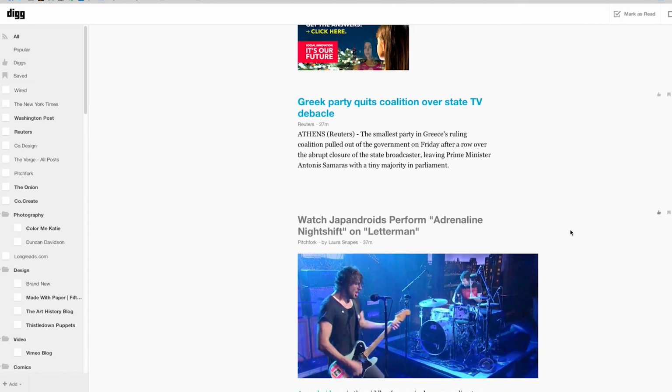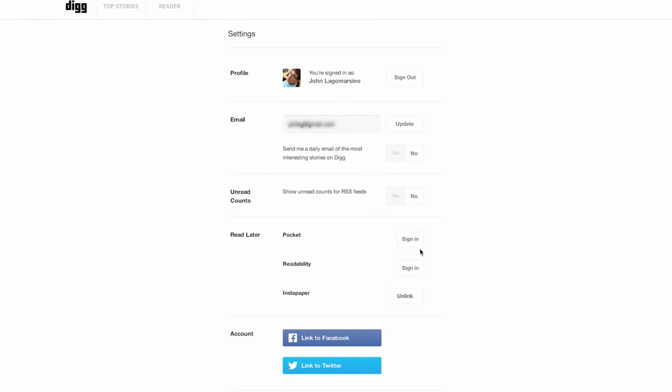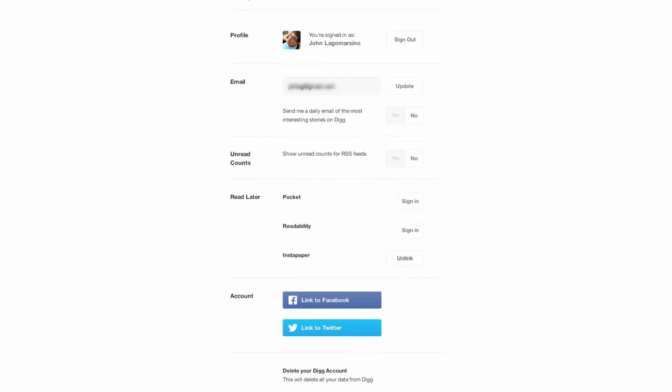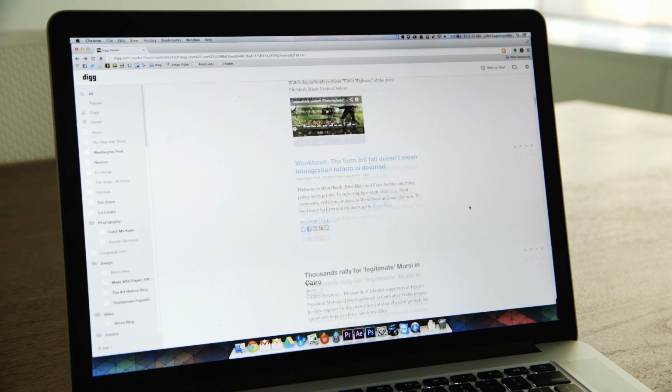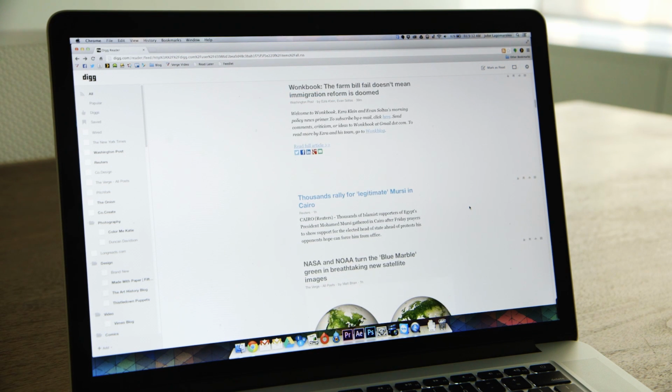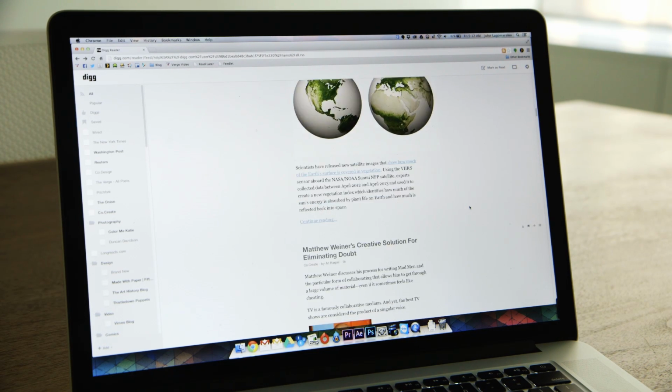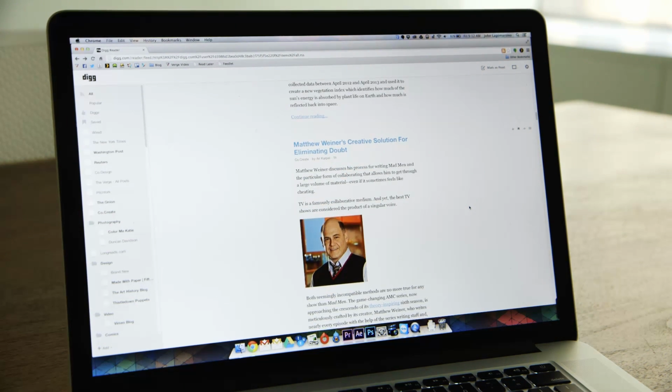So I went to Digg and I saw what the reader looks like in their designs, and I have high hopes for it. But right now, the first version is missing a lot of things. It has a lot of bugs, and it might not be convincing for users who are trying to find a solution for their RSS needs by the time that Google Reader shuts down.